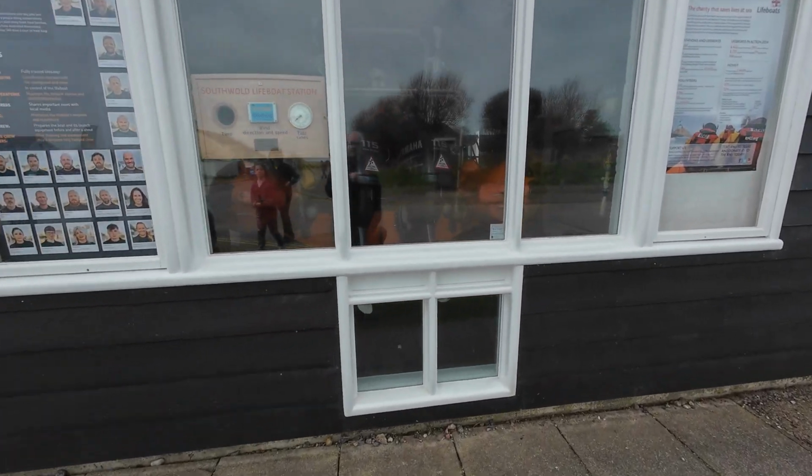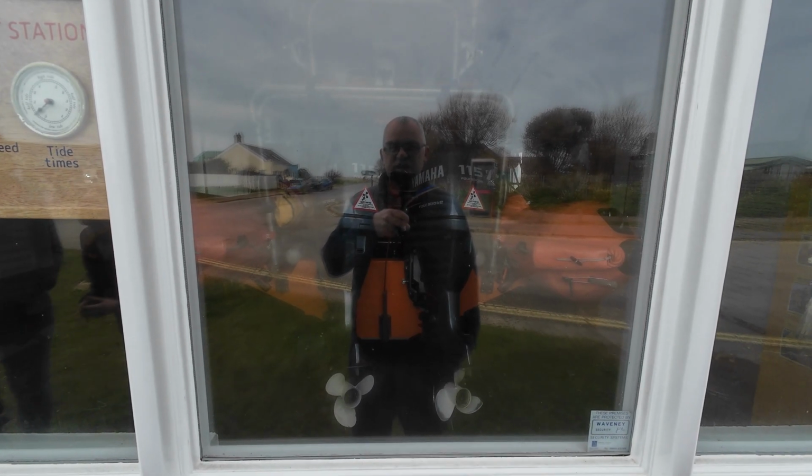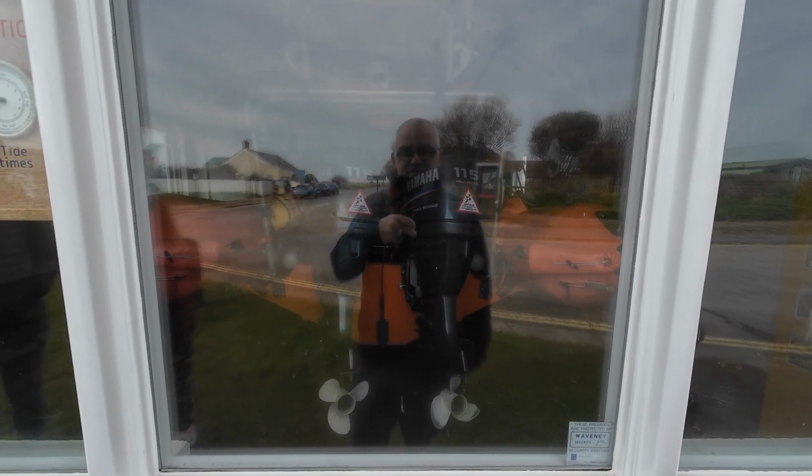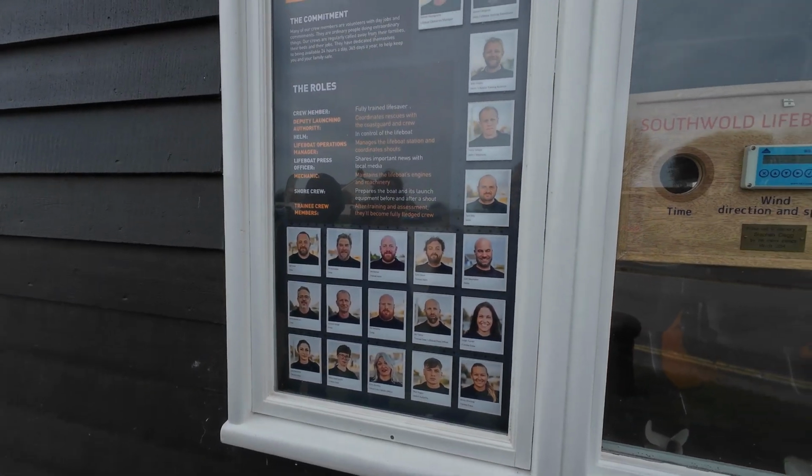Oh, see lifeboat in here, guys. Hey, camera's not really going to pick it up. It's got 215 brake horsepower, 4-stroke motors. Well, it's 115, so I don't think the 115 brake horsepower. And this is the crew.